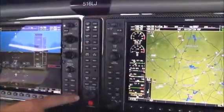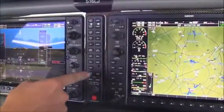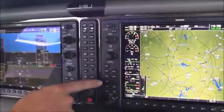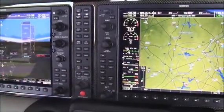Here in the center of our panel, you can see we have our audio panel with 3 light marker beacon, as well as a neat playback feature, so if you miss a radio call, you can quickly play back and listen to what you missed. To the right on our multifunction display is the autopilot controls for our GFC 700 Autopilot.